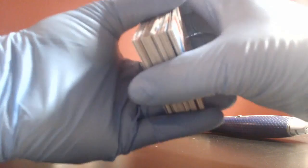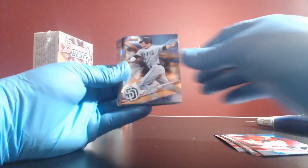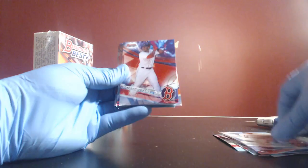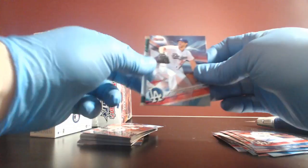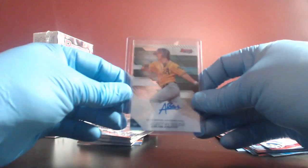All right. Jay Groom, Tristan McKenzie, Noah Syndergaard, Kevin Matan, Atomic Refractor, Kyle Wright, Will Myers, Giannis Cespedes, Jay Groom, that is a Dean's List, with an Alex Bregman, Raking Rookies, Brendan Rodgers, Rafael Devers, Kenley Jensen, Clayton Kershaw, with the auto on back, and it's Austin Beck. Come on, get in there. All right, Austin Beck. That is a non-refractor auto.